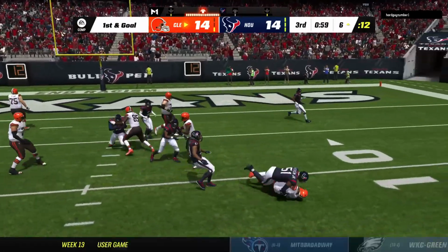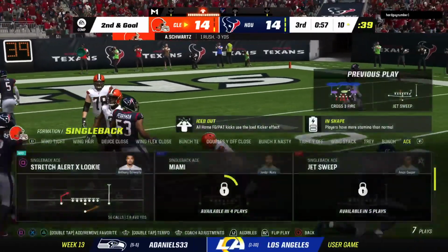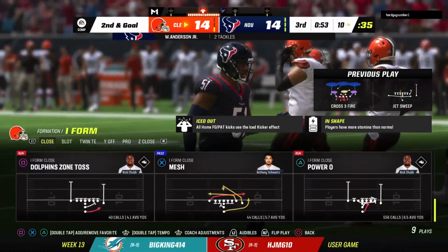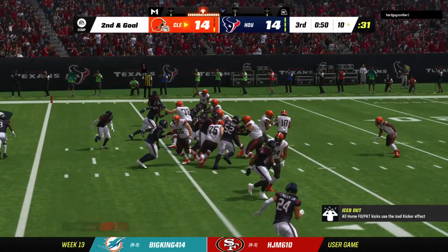Oh, how about this on 1st and goal? And they'll be driven back here, losing yardage to the 10-yard line. A loss of a full 3 yards, and now it's 2nd down.